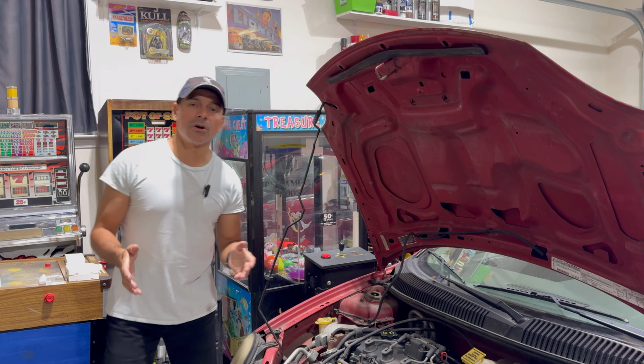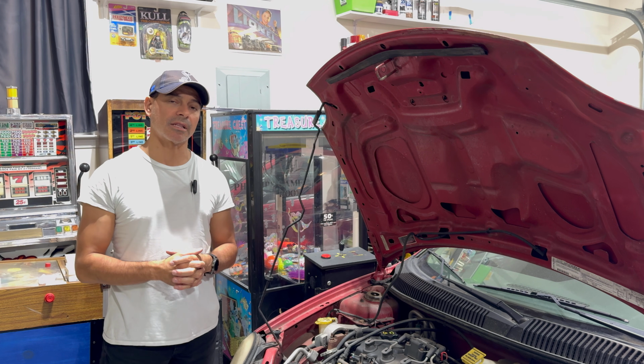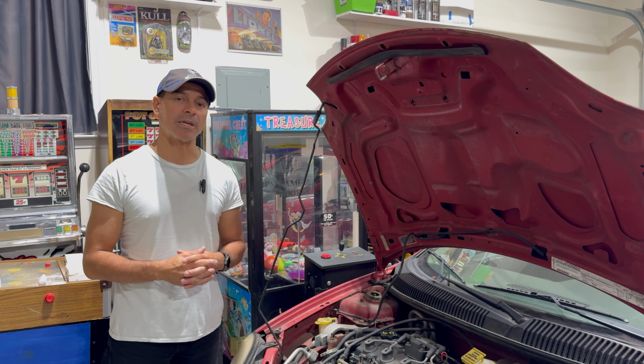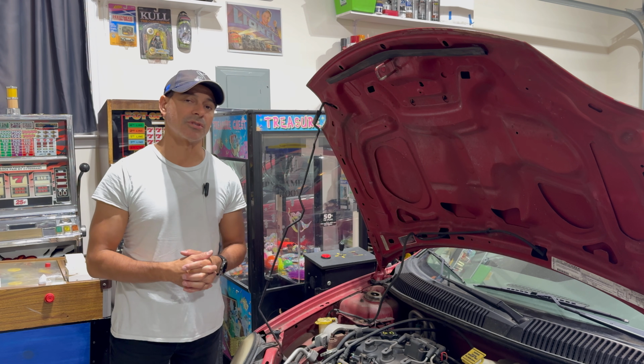Now, what we just saw in those sealed transmissions, and a lot of times those are on newer vehicles, they claim they're maintenance free for the life of the vehicle. That's misleading, okay? Because what they're basing it on is basically the warranty that they cover on the vehicle, which is usually just around 100,000 miles.